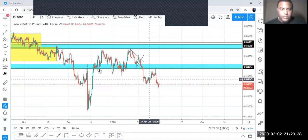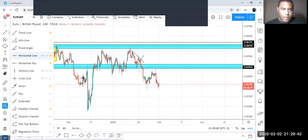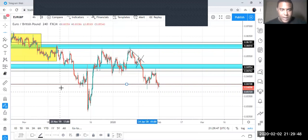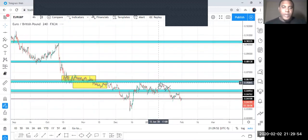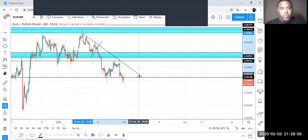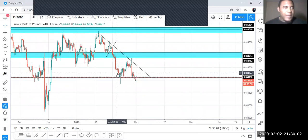Break, retest, resistance is pretty strong here. Also keeping in mind this level here, where price found support in the past. So I want some more candles to see so we can get a very good entry, and we don't really have to be in drawdown all week. Let's wait for a better entry to get in this.